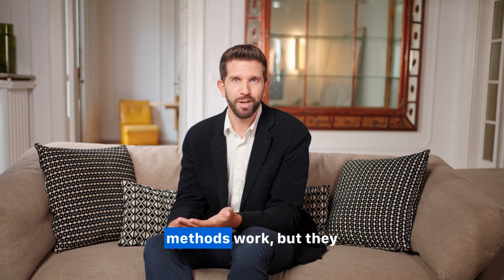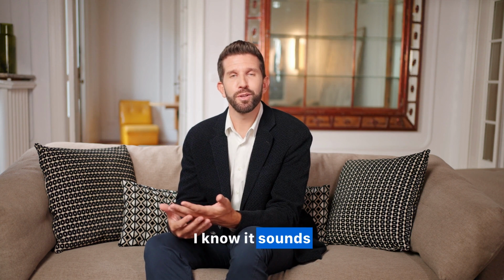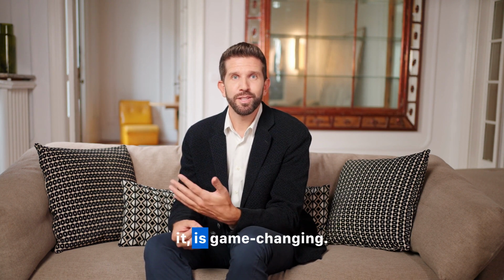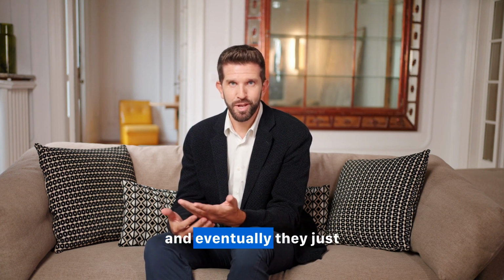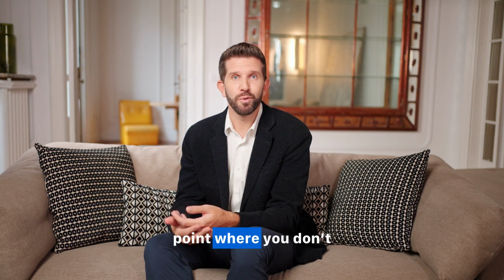Here's something really important to consider. All of these automation methods work, but they only work if you can set them up and forget them. I know it sounds like a small thing, but having an app or system that runs in the background, where you don't have to constantly check or adjust it, is game-changing. This is where most people fail. They set up a system, but it requires too much maintenance, and eventually, they just stop using it. Make sure whatever you use is seamless, effortless, and automated to the point where you don't even have to think about it.